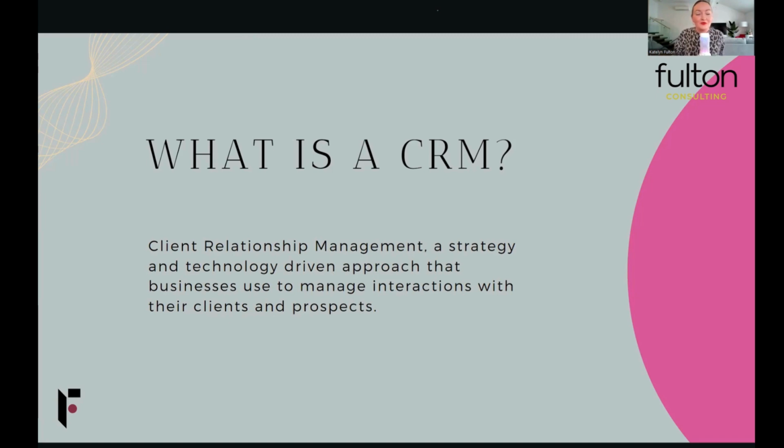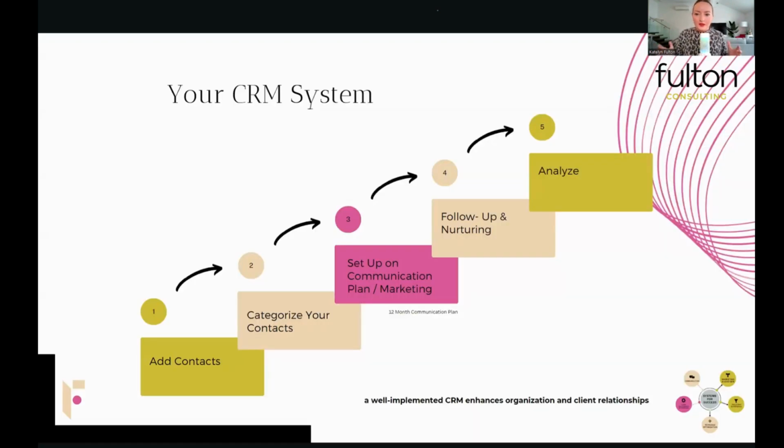High chance, usually no. So when an agent gets mad about their friend buying a home with somebody else, I always have to ask the question, well, did you ask for their business? Did you nurture their business? 90% of the time they say no, and we're the only people to blame when that happens. So having a CRM is really going to take that stress out and make sure that we're following up with these people properly. So this is what a CRM system could look like.